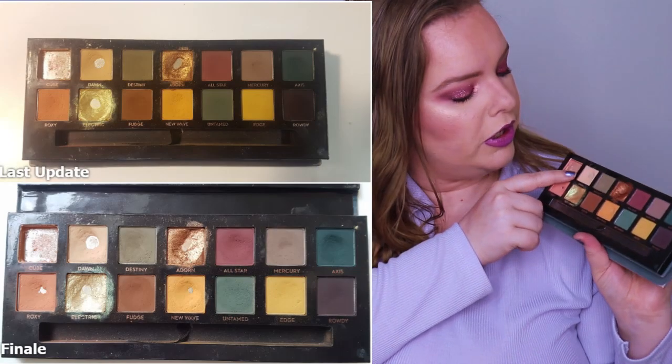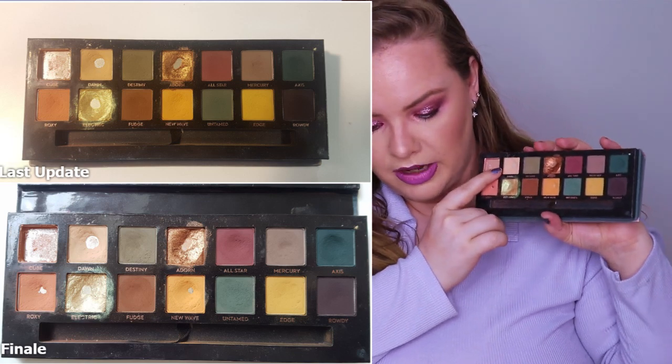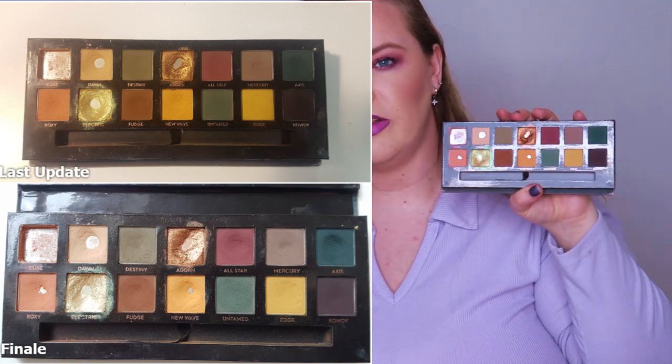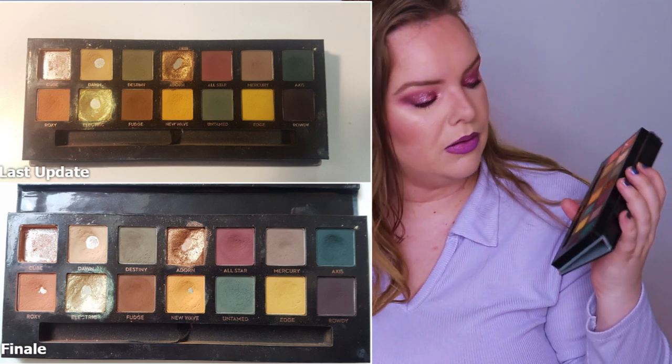So, number of uses. Dawn is here. I used that 4 times. How do I get so much? How is there still so much product in it? I don't know. Destiny, I only used once. I'm not really fond of Destiny because it looks green in the pan, but on my eye it looks kind of black. That's all it looks like.